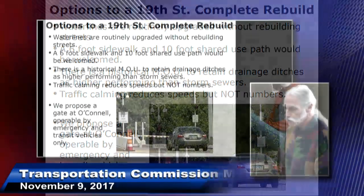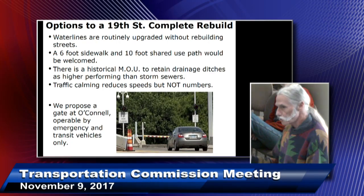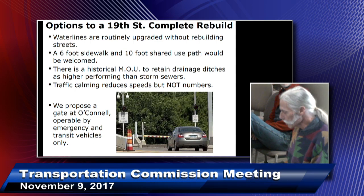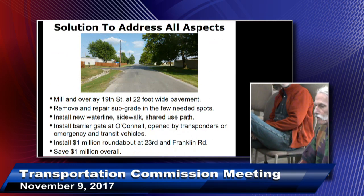Traffic calming reduces speeds. It doesn't cut down the numbers. Open that street, widen it, and you saw the numbers are going to shoot up. So we propose a gate operated by transponder for emergency vehicles and buses. So what we would like to see is mill and overlay 19th.